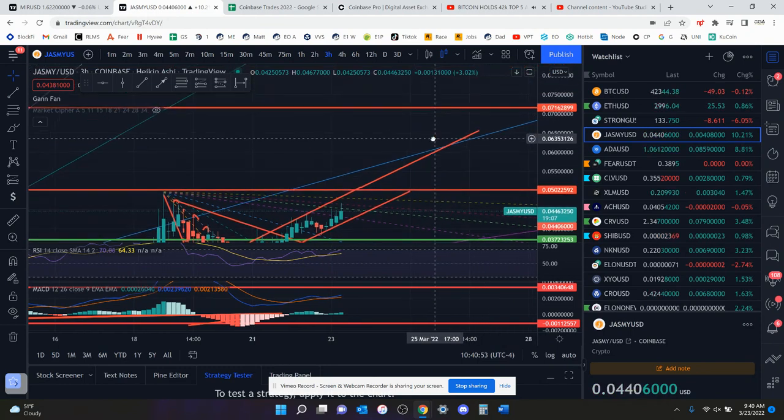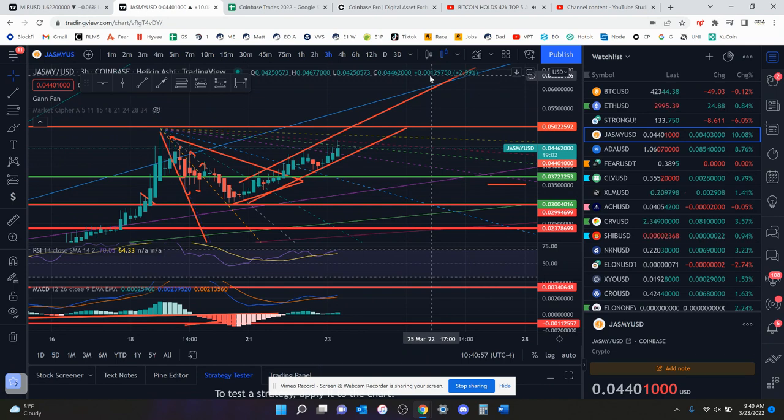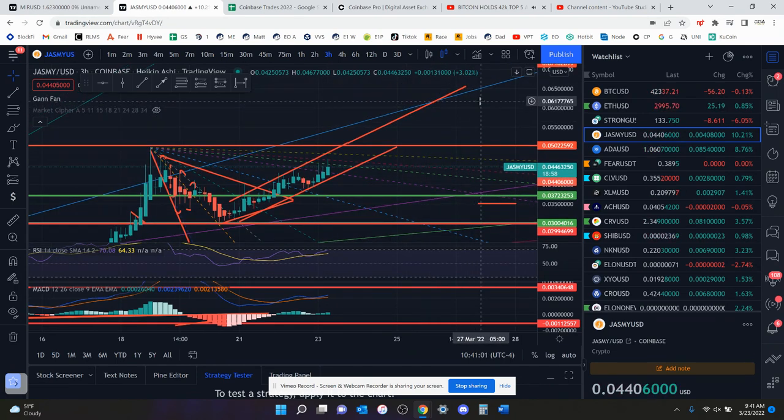If you break that, 7.16 is the next resistance point. But 6.5 is probably where I'll take some profits. Although when we get up there, if it still looks really bullish, I might stay in the trade and just move my stop up a little bit. Right now, my stop is within 15%. I mean, 15% lower would take you down to 3.9. That's where my stop is currently.